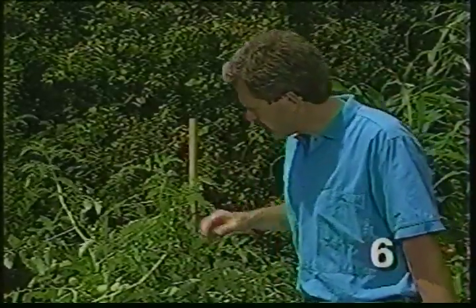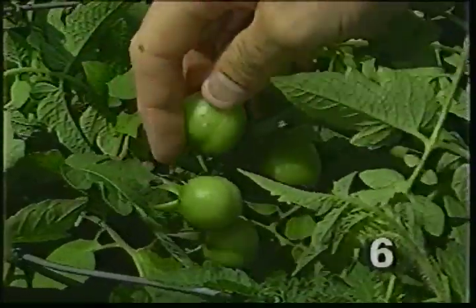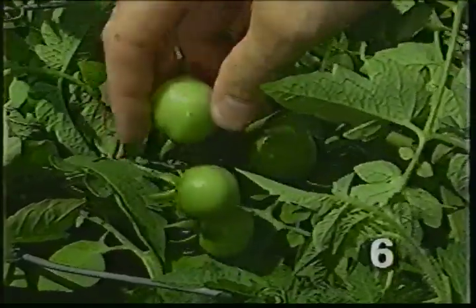Now these plants look pretty good. We should have some nice looking tomatoes here in a couple of weeks. We expect these cherry tomatoes to mature first. They ripen quite a bit sooner than a regular tomato.